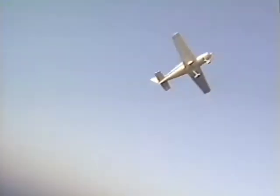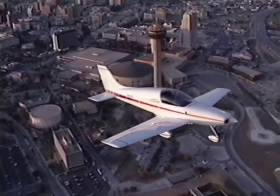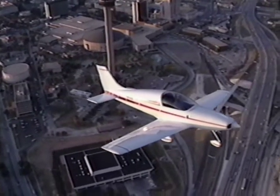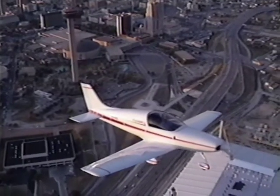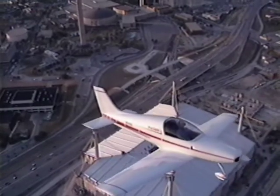A great recreational airplane, a practical cross-country performer, modern features and benefits. We've seen why the Pulsar is such a popular personal airplane. Now, let's look at the details of a Pulsar kit and find out what it's like to build this superb flying machine.